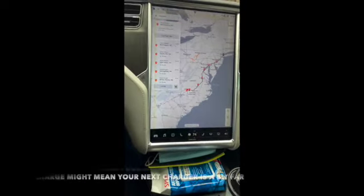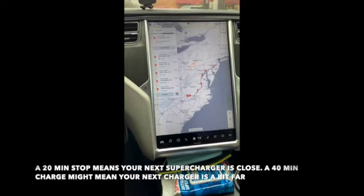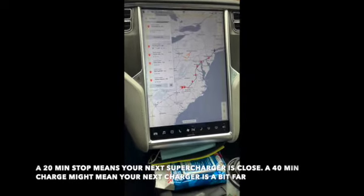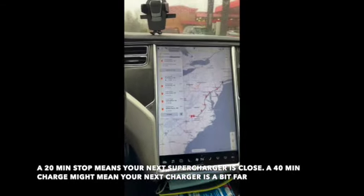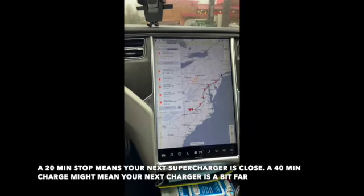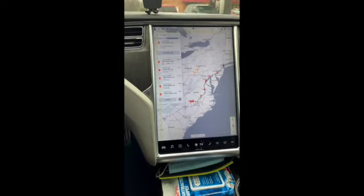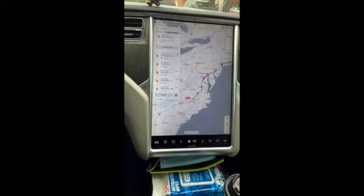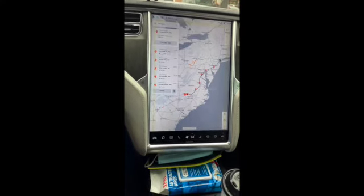If you got one of the newer Teslas, a Model 3 or Model Y, I think to fill it up from 0 to fully charged, it's about 12 bucks. 12 bucks to fill up your vehicle. And yeah, you're probably going to have to charge it up.